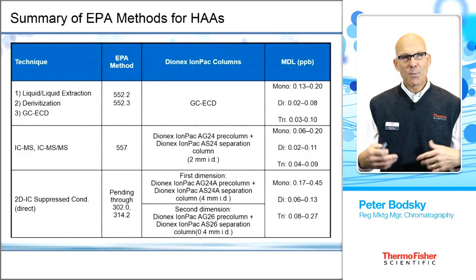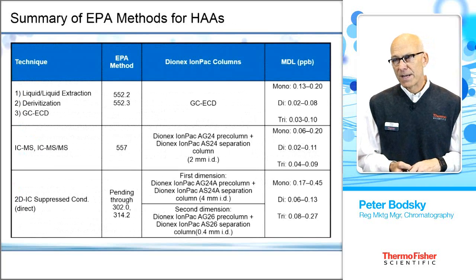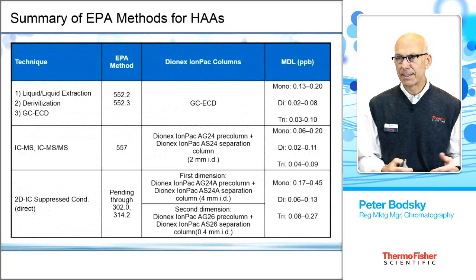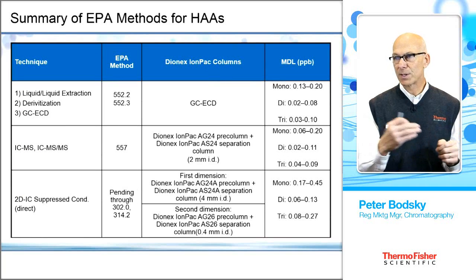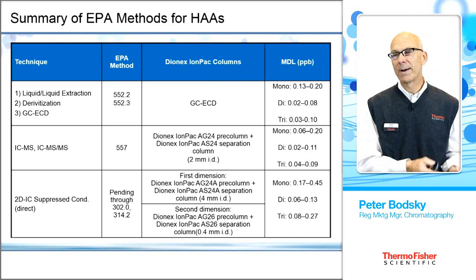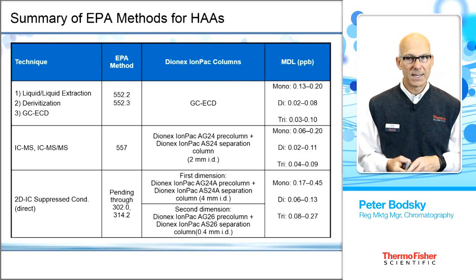So if we look at the summary of the methodologies associated with haloacetic acids, there's actually quite a good list of them. The first one is a GC-ECD method, and it's probably the most popular one given that it's been around the longest, and it also has EPA methodology 552.2 as well as 552.3. The second one, 557, is an IC-MS method, which can employ single quad or triple quad mass spec technology, and that's currently released under EPA method 557.